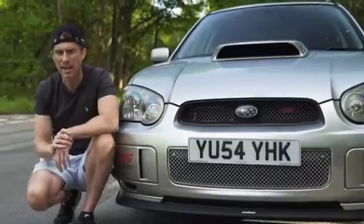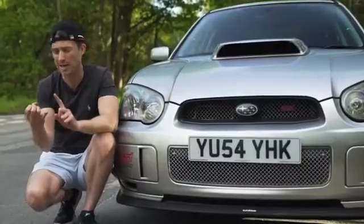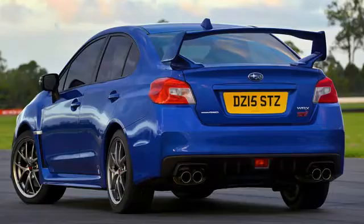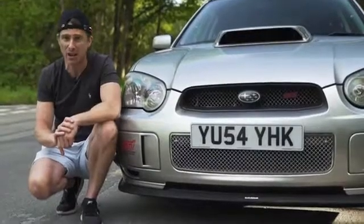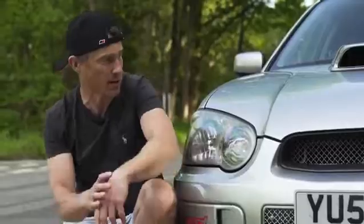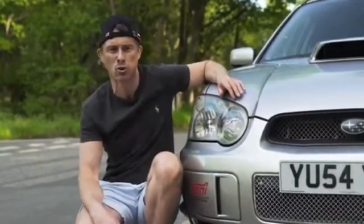That went out of production in 2007, and we got the 3rd generation version. Now this was available as a saloon and a hatchback. Then the 4th generation version was available as a saloon, and we're now on the 5th generation version of the Impreza, but there is no WRX STI version anymore because Subaru has gone all boring. It's a shame really, because this car is rather good. In fact, it was a big hit with boy racers back in the noughties.